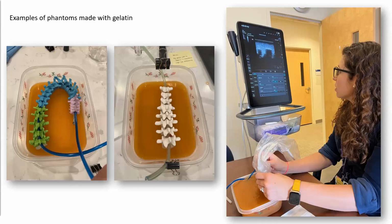And then I was just going to show a couple of very quick photos of the phantoms that I've made recently. So one of them was an LP phantom. I bought two different spine models from Amazon, and they were about $30-ish each. And then I disarticulated them. And then I put one layer of gelatin first. I poured it, let it cool, let it solidify just a little bit, and then laid the spine in so that they were not flipping around, and then poured the rest of the gelatin over it.